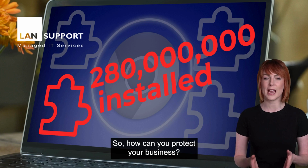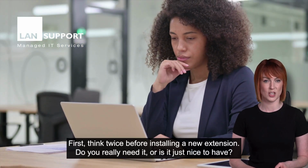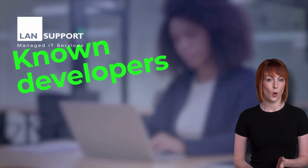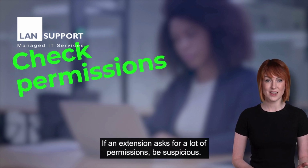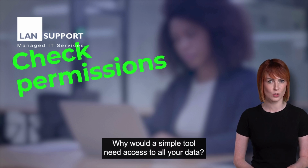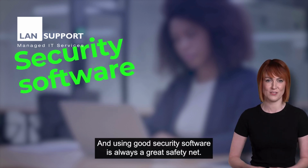So, how can you protect your business? First, think twice before installing a new extension. Do you really need it, or is it just nice to have? Always stick to extensions from well-known developers. If an extension asks for a lot of permissions, be suspicious. Why would a simple tool need access to all your data? And using good security software is always a great safety net.